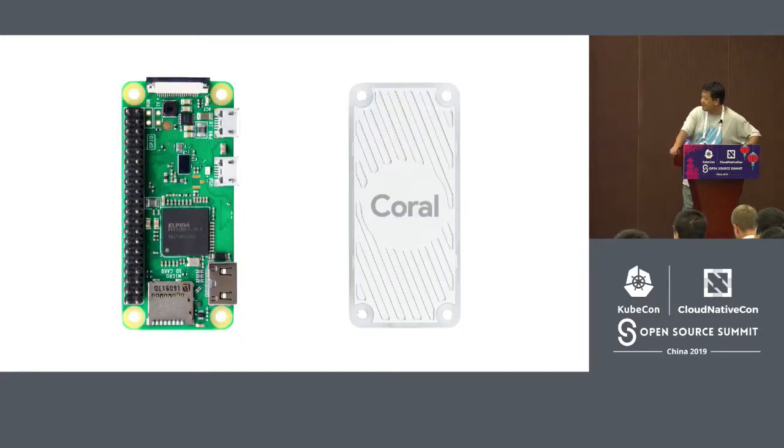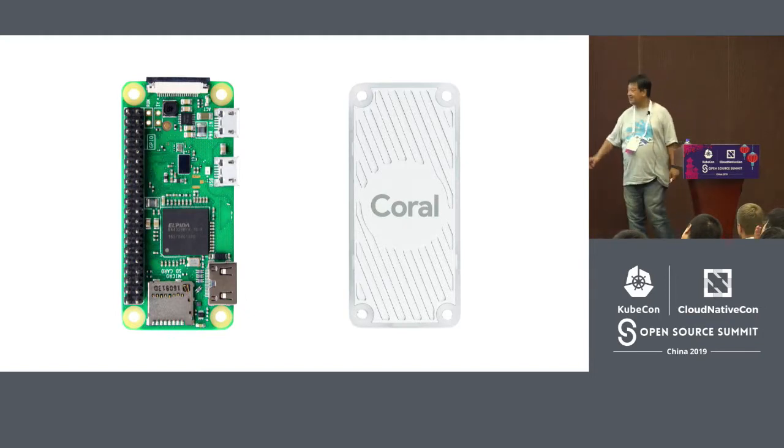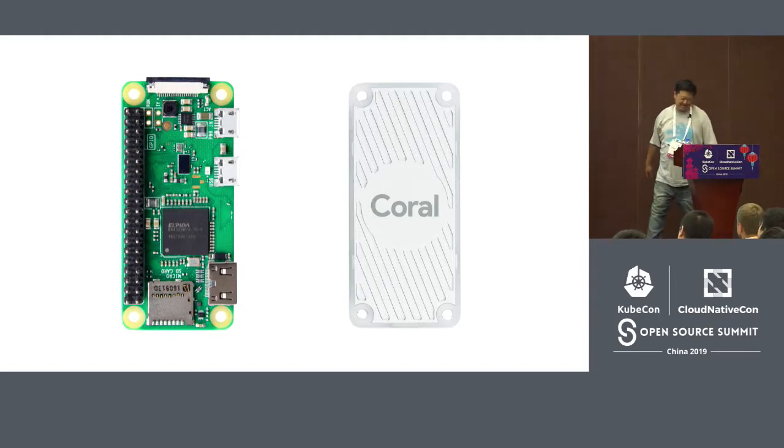And this is a Coral board from Google, and it is useful with the Raspberry Pi Zero. But something needs to change when connecting: Coral has a USB-C, but the Raspberry Pi has a USB micro, so you need to use a connector cable. There might be some not-so-good performance on that, but it is useful.